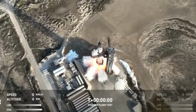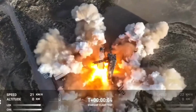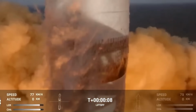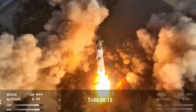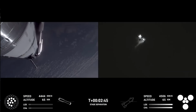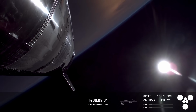Flight 8 launched from SpaceX's Boca Chica facility in Texas on March 7th. The launch started smoothly, with all 33 Raptor engines on the Super Heavy booster igniting and lifting the vehicle off the pad. As the rocket climbed, it performed as expected, reaching stage separation using the hot staging process. At this point, problems began to emerge.